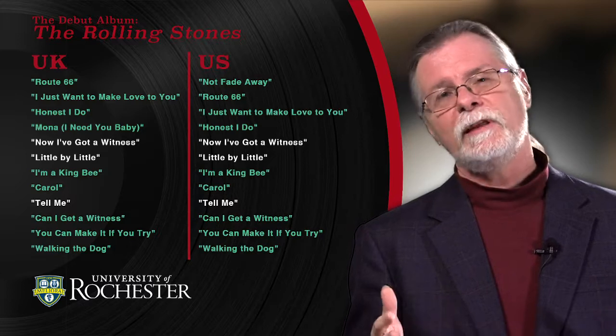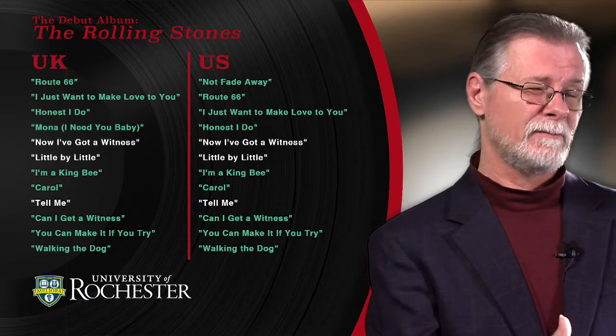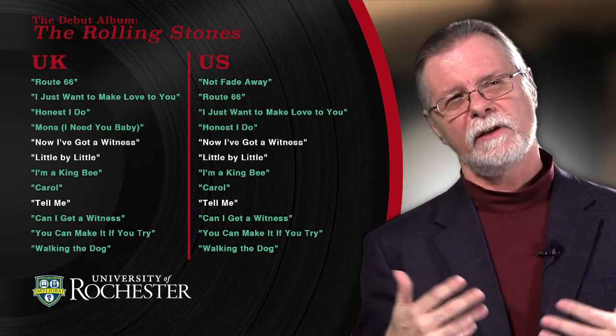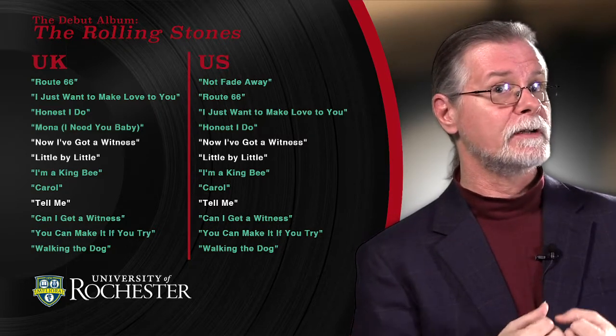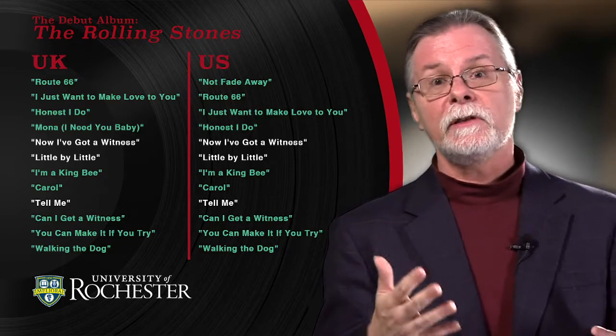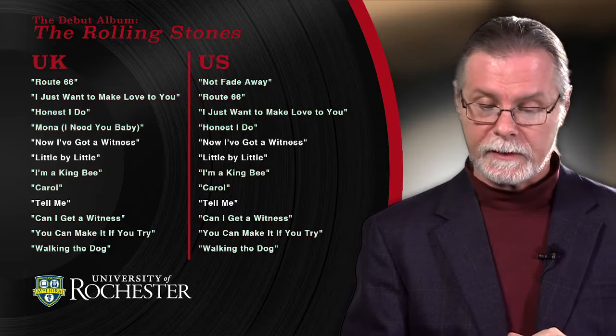The album tracks don't really matter a whole lot because remember, still at this time, singles are the thing. Or EPs are the thing. Albums are kind of a secondary market. The album hasn't yet become the primary focus of rock music, and so it's maybe not so crucial that some of these cover versions are not some of their best recordings.